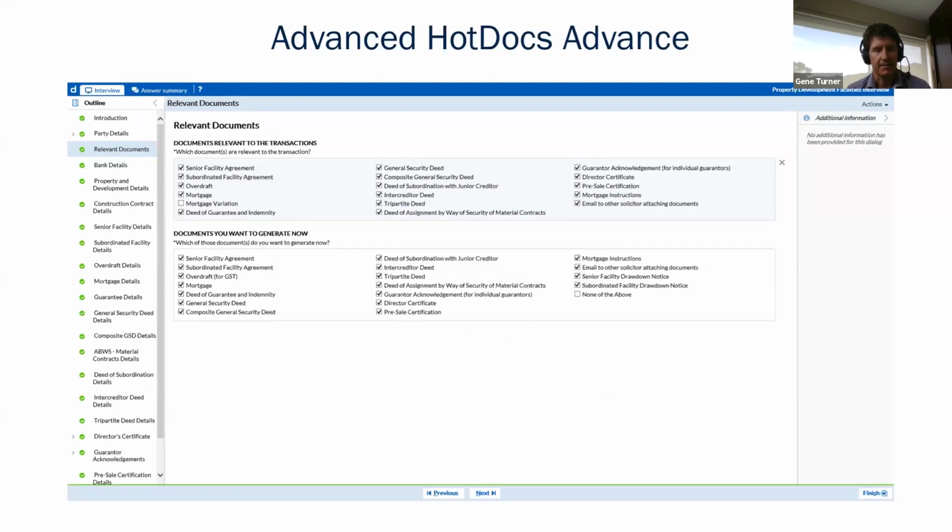So this example was quite a complex property finance lending transaction. You've got a wide variety of different facility agreements, security types, guarantees, intercreditor deeds, certificates, emails. There's a whole bunch of stuff that needs to be generated.